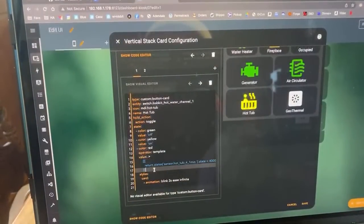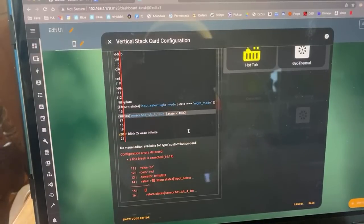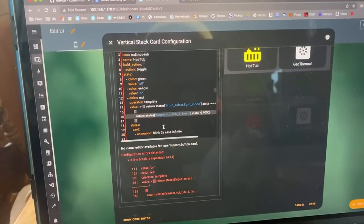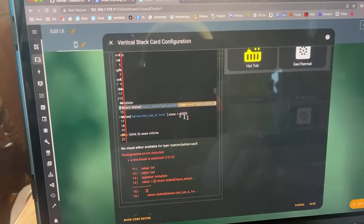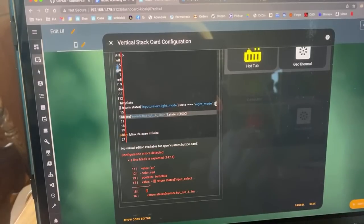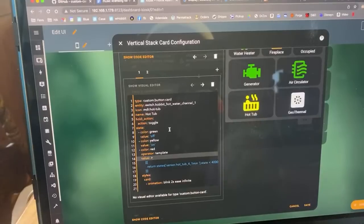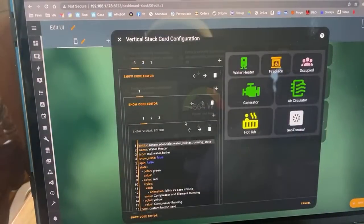That's about the same. Let's see. So that looks the same. Return states, sensor dot state, something, and this is saying if it's equal to night mode, then turn that thing on. Minus, I want to say if the state is greater than 4,000, it should work. See, it looks like it's gonna work because it's yellow, but it's not working. I don't know how much I want to thrash around on this, guys.